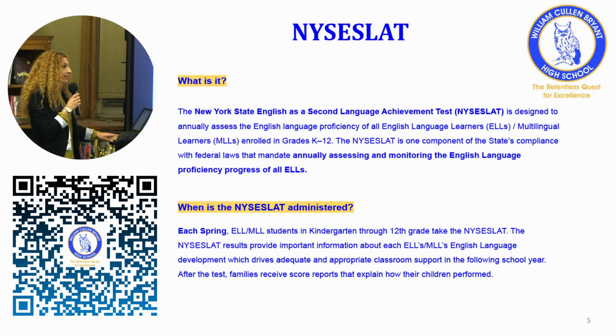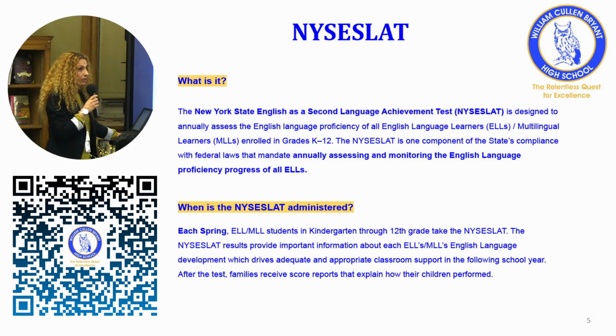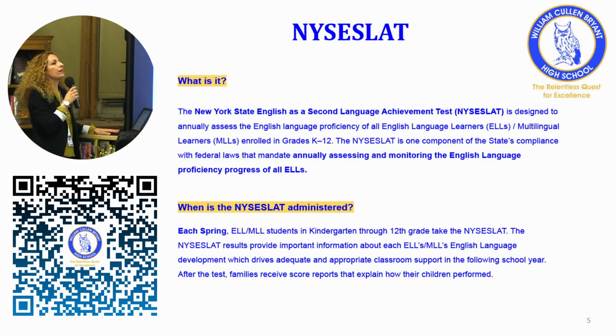The NYSESLAT, the English as a New Language examination, is the second most important. This is the achievement test that they take every year, usually in May. It has 4 parts: they are tested for listening, speaking, reading, and writing. It is very similar to the NYSITELL, only much longer, because we are testing the students more thoroughly. This examination is very important. Students cannot be absent because it affects their scheduling for next year.